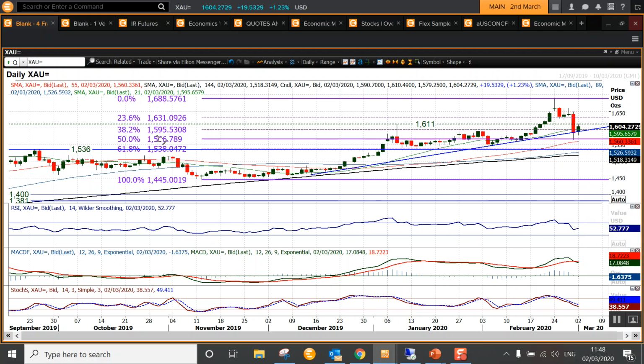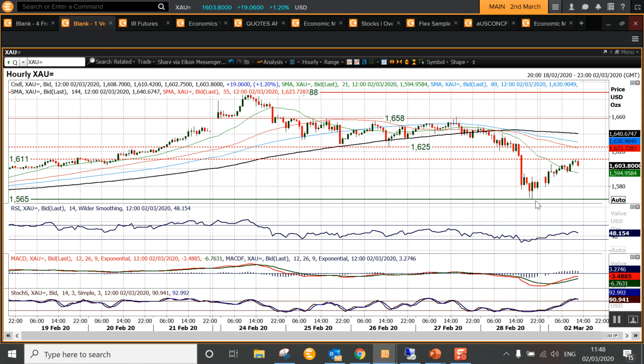We're now above the 38.2% fib. So 1595 is a key level to keep an eye on now, because that is the 38.2% fib. Holding above that, you then reopen the 23.6% level again, 1631. And if you get a decisive rally through the 38.2% fib, then certainly that 23.6% level comes back into play. So we have seen the market re-engaging in a bit of a recovery play.